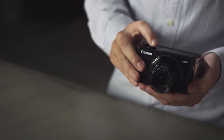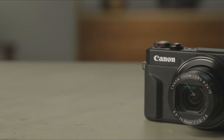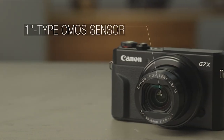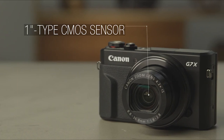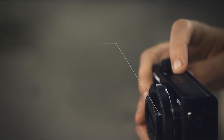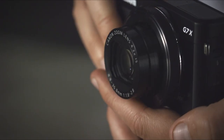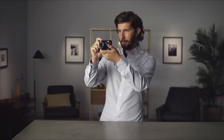Canon PowerShot G7X Mark II offers improvements over its predecessor, making it more comfortable for shooting while maintaining its compact size and capable performance. The G7X II is built around a 1-inch type CMOS sensor, giving it better image quality than a small sensor compact camera or a smartphone. The built-in lens is a fast f1.8 to 2.8 24 to 100 mm zoom, providing a lot of reach and decent low light capabilities in a small package.